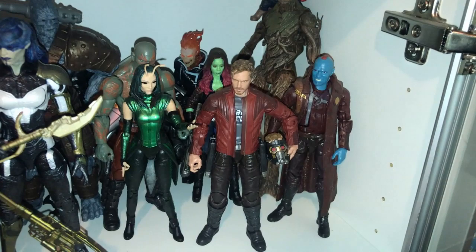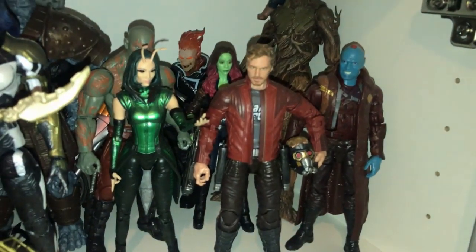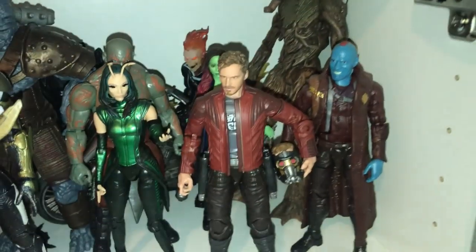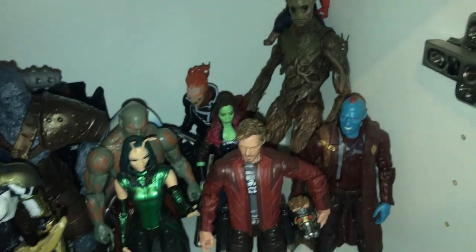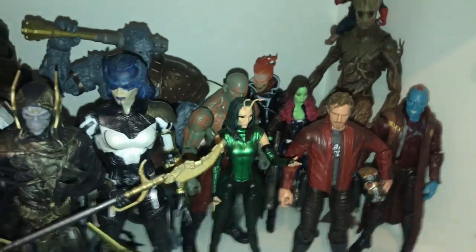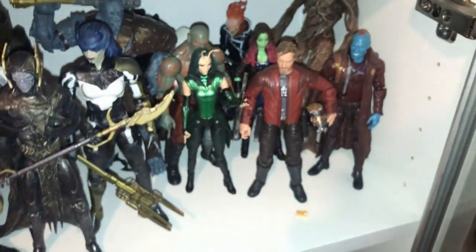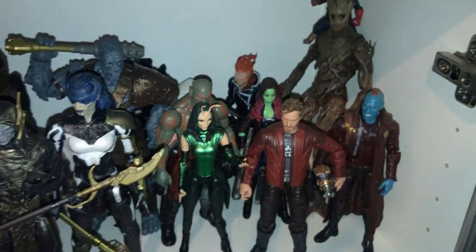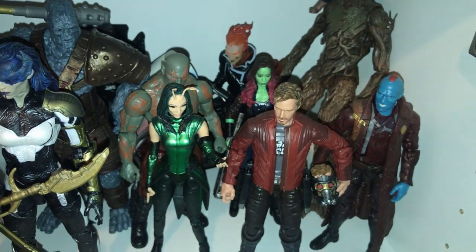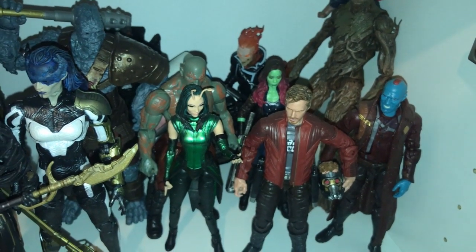Then we have my Guardians of the Galaxy. I tried fixing up this Chris Pratt likeness. Didn't really turn out that great. You probably can't even see that I did anything. Then Drax, I don't like that likeness at all. I want the Marvel Select head, and I wish I could just put it on, but I'm not really that bothered. Then I wish I had a Nebula, but I also don't really care too much. I'll probably pick one up if I find one for cheap.